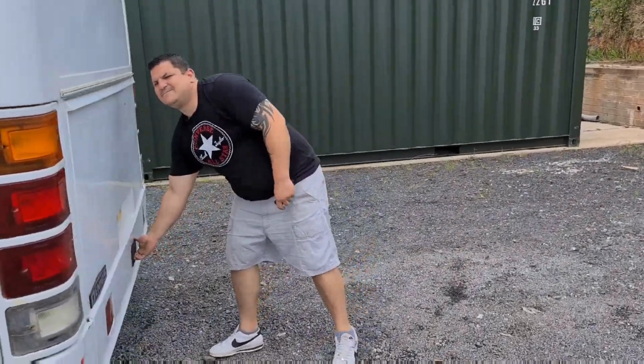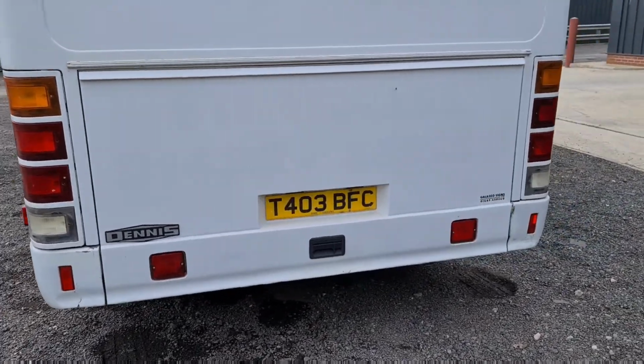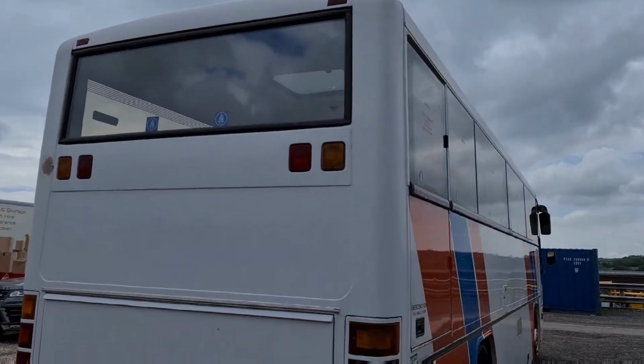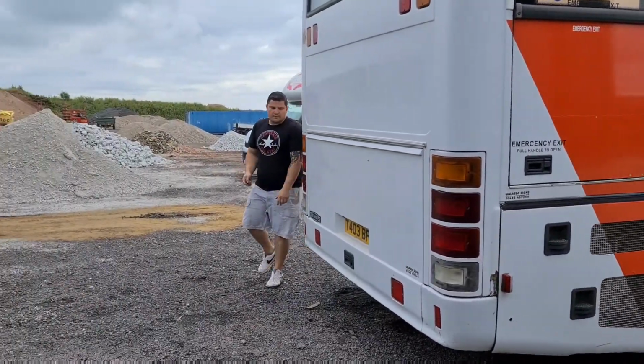So originally, oh hang on, need the keys. I'll just look around the bus if you want a minute. I'll go and get the keys. Right.